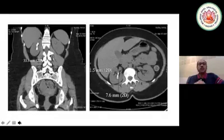But before we go to this, now this is a very important case, and I think all those in the audience who are watching are quite keen to know what your special tips and tricks are to manage this case, which has a vertical stone, 33 millimeter in size, in the upper calyx.